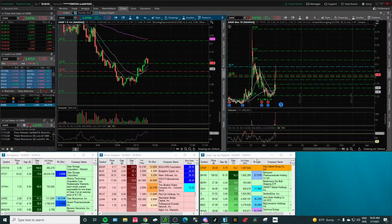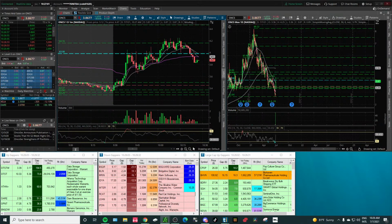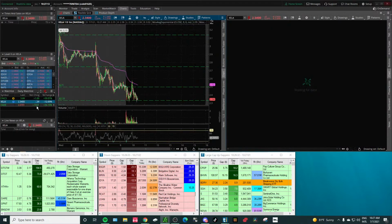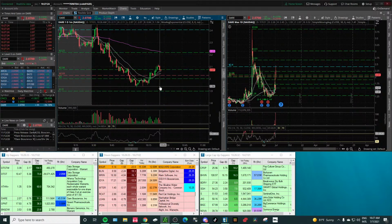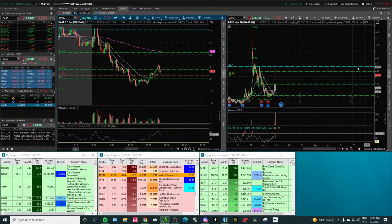It's unfortunate that I didn't catch this move, but it's all good. Again, I still think DARE was coming up. It's not as volatile as I thought it was. DARE has a $45 million float, which is a medium float. It's almost 10:30. Usually it kind of dies out by now. So we'll see. We will see.